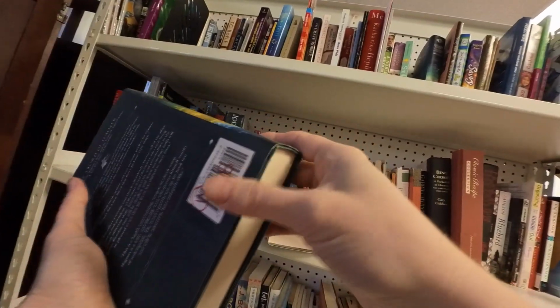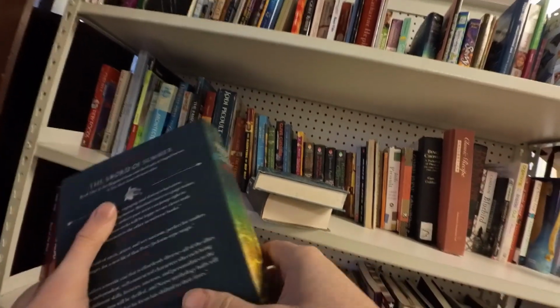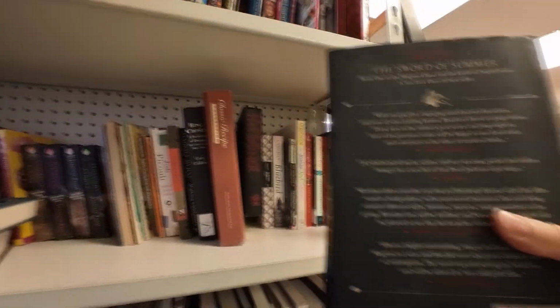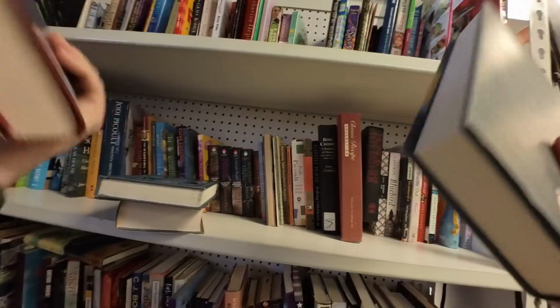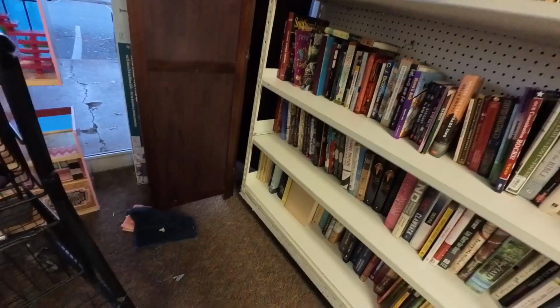This is a YA novel. My brother likes this series. That's the only reason why I was looking at it really hard, but it had some severe leaning to it, which is why I decided to go ahead and put it back after taking a better look at it. Like, you can see how seriously leaning it is if you look at that bottom corner. There are a couple of them. I just decided to put them together, so if someone really wanted them, they could get them.